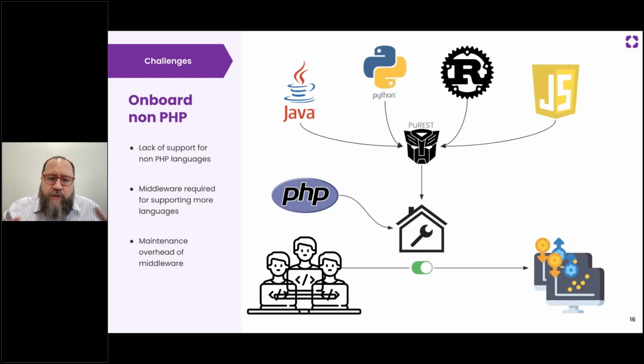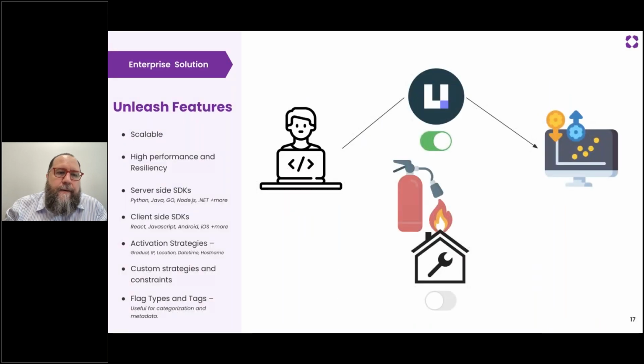And then also, as we moved beyond our PHP monolith, as we began to build an increasingly large number of microservices in Java, Python, .NET, Rust, etc., we found that we had to have a middleware for supporting more languages, more ecosystems, more clients. And that was an additional burden on the team. And then there was the maintenance overhead of keeping this all connected and connected well, especially when the connection paths were diverse. Again, it was becoming very, very difficult to keep the system up and running.